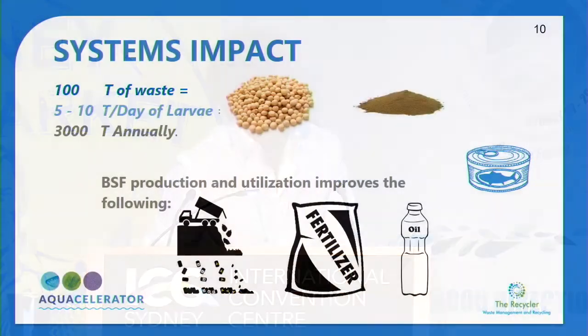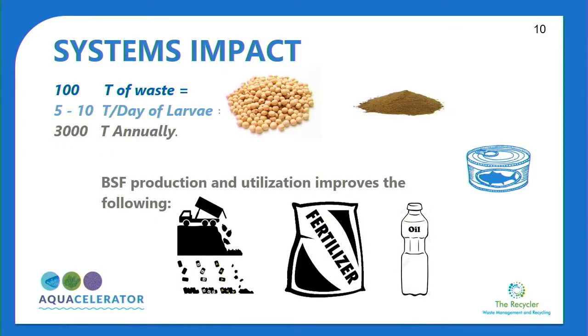Actually, I'm going to talk about it now. 100 tons of waste will produce about 5 to 10 tons of larva. And at the moment, we are still a very young business. We started it in January this year. But we're hoping within about a year and a half that we'll be producing 3,000 tons of it annually. I understand that's still a very small dent in the global feed production industry, but for East Africa, it's reasonable, and we're hoping to grow from there.